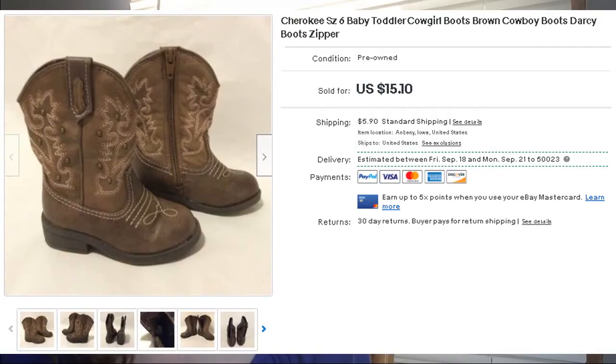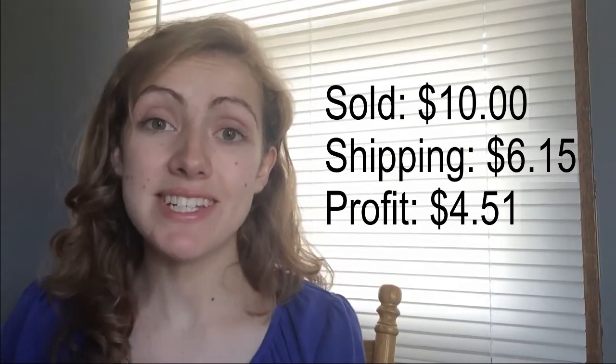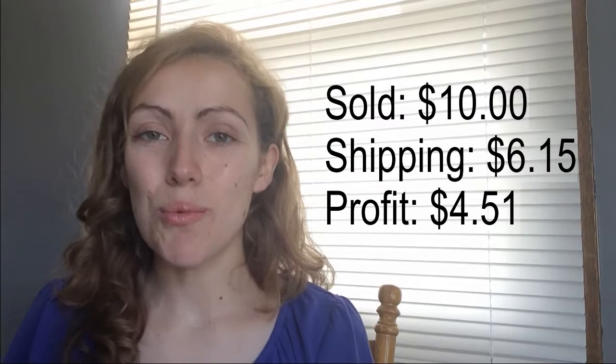Okay, so then I found these really cute little baby girl size 6 cowgirl boots. Cherokee was a brand, and I looked up comps and I listed them for $15. Someone sent me an offer for $10. Again, I didn't have them listed for more than a week, and I could have held out for a higher price or counter offered, but I wanted to get things moving, so I went ahead and just accepted their offer. And I paid $4 for these, which was a little much, so after they paid $10, I profited only about $4 for them.